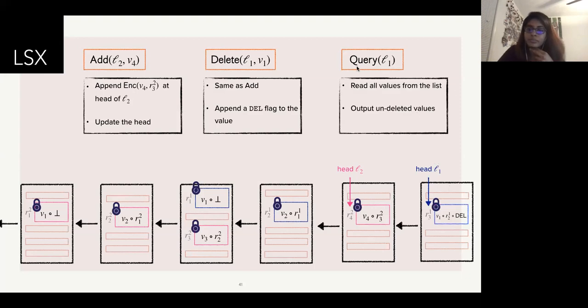And then when you have to query, you just follow the chain of pointers, the logical pointers, right? So for example, when you have to query L1, you read this transaction, decrypt it, fetch the address of the last transaction, which is this, fetch it, decrypt it, compute the address of the last transaction, which is this. So you're just following the logical chain back, getting each individual value and decrypting it. And finally, you can just remove the values which have their delete flags set.